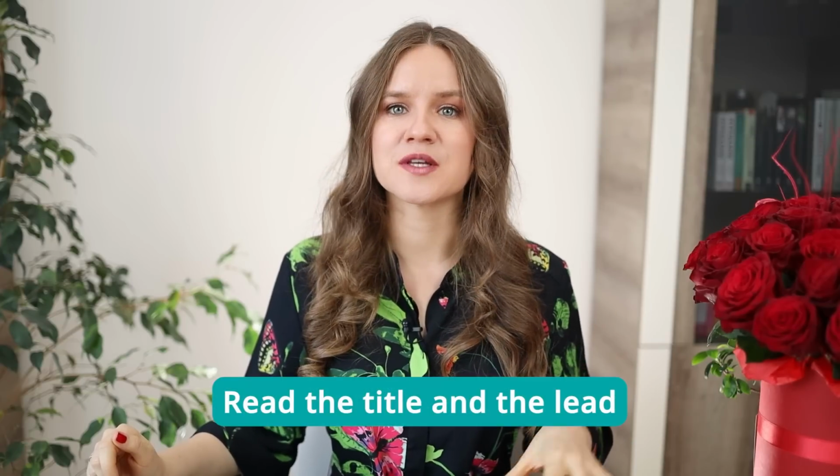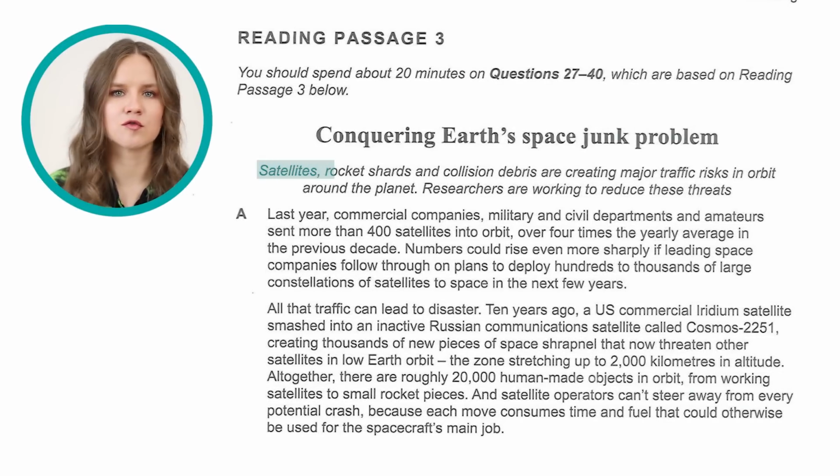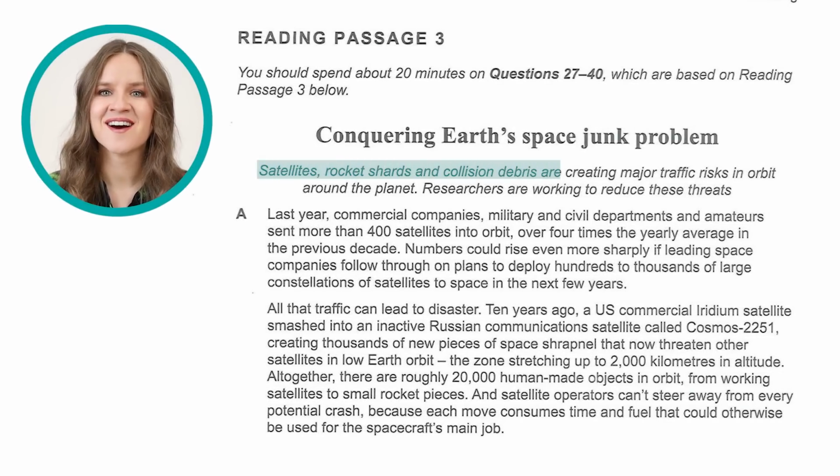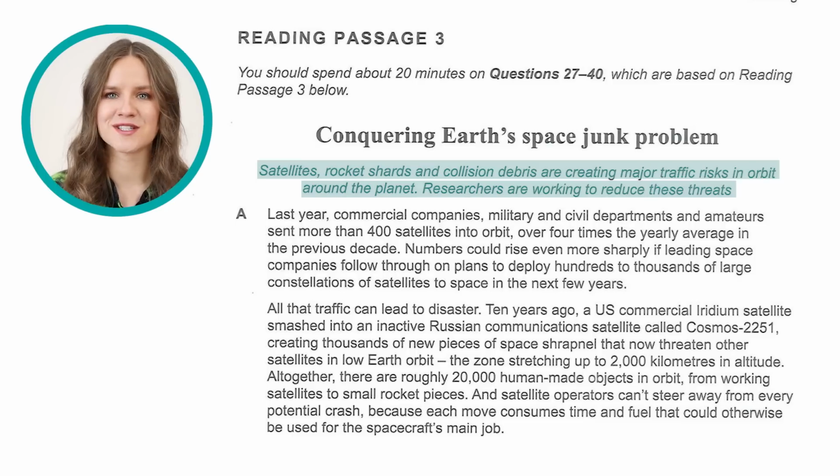The first thing to do is to read the title and the lead. For those who don't know, the lead is the first 2 to 3 sentences that give you a quick preview of the content and grab your interest. It usually explains the main points or what the article will cover. Satellites, rocket shards, and collision debris are creating major traffic risks in orbit around the planet. Researchers are working to reduce these threats. Simply put, space junk, like old satellites and rocket parts, is making it crowded and dangerous around Earth. Scientists are trying to find ways to reduce this problem.